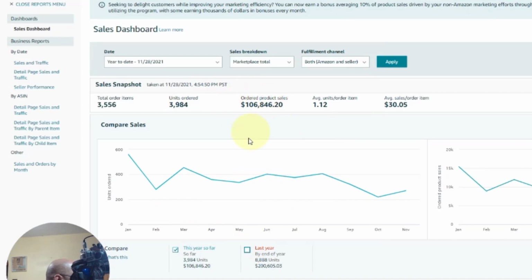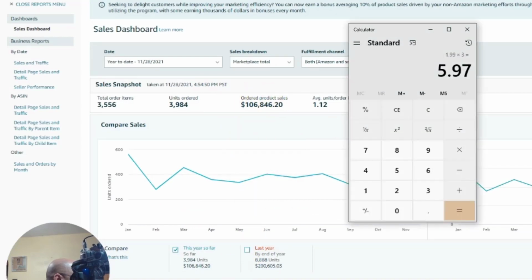And so far, we've got $106,846.20. And again, that's not a whole lot of money. But this is also gross revenue, so we're going to break that down a bit. But my point is this.